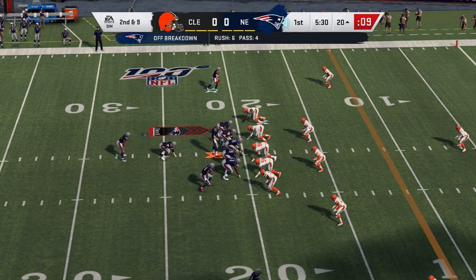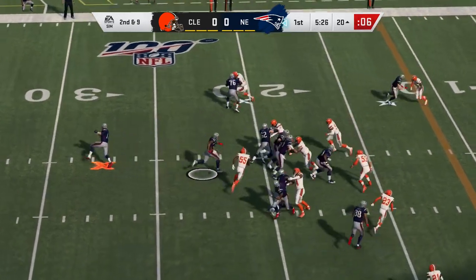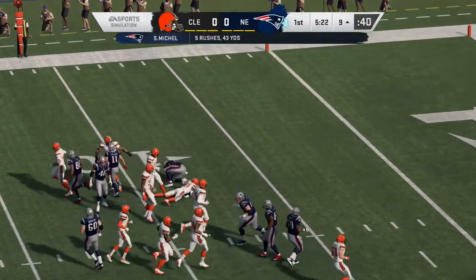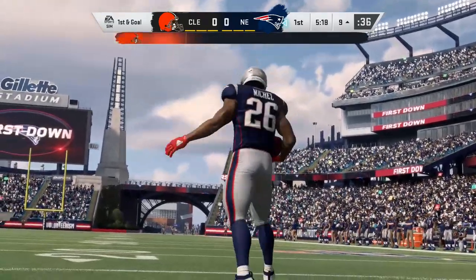29, Alpha. Coming this way. Here we go. On second down, Michel. And he gets it inside the 10 to the 9. 11 yards there, first down.